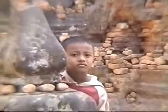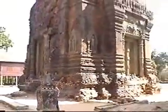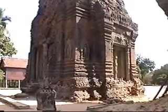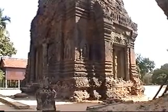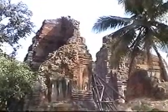This little boy is a victim of all the changes that have taken place in this marvelous, ancient, huge civilization in Southeast Asia once upon a time. Another view of the ruins from the back. Another view of the ruins.